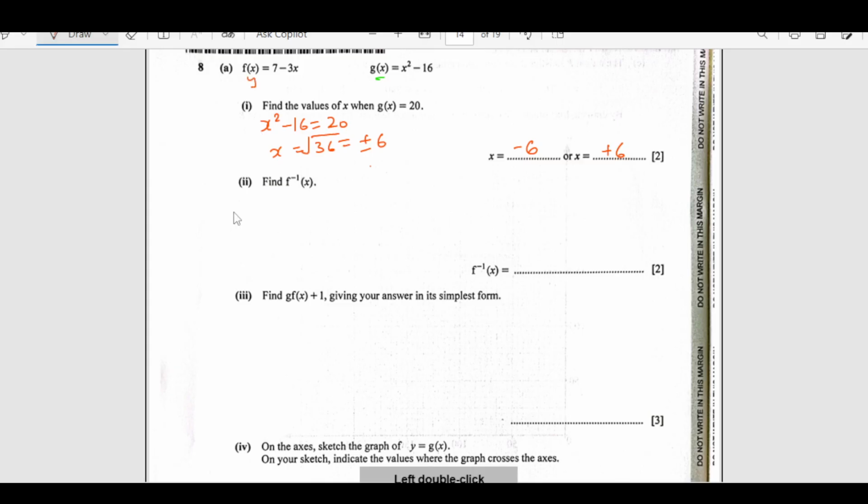So for f inverse x, we will take f x. f x is y. y equals 7 minus 3x. So then bring 3x to this side. This is going to be 7 minus y, and x is 7 minus y over 3. So that means we have f inverse x, changing the variable from x to y to x.